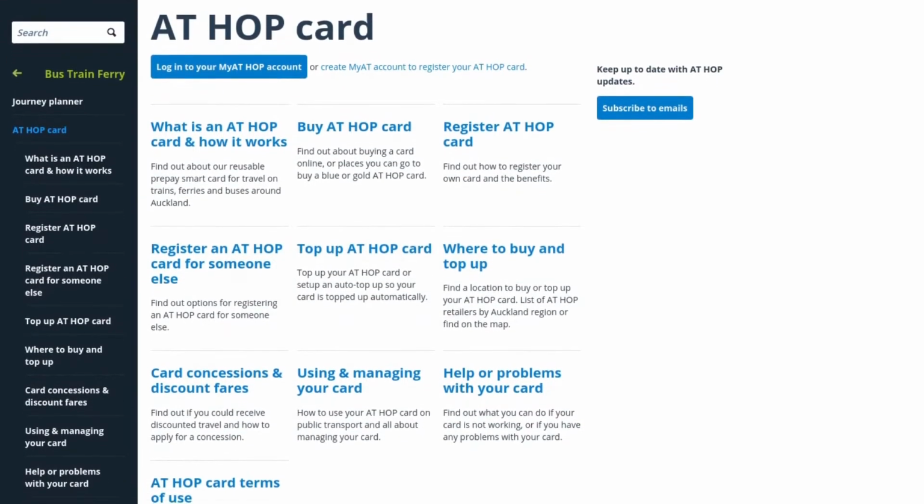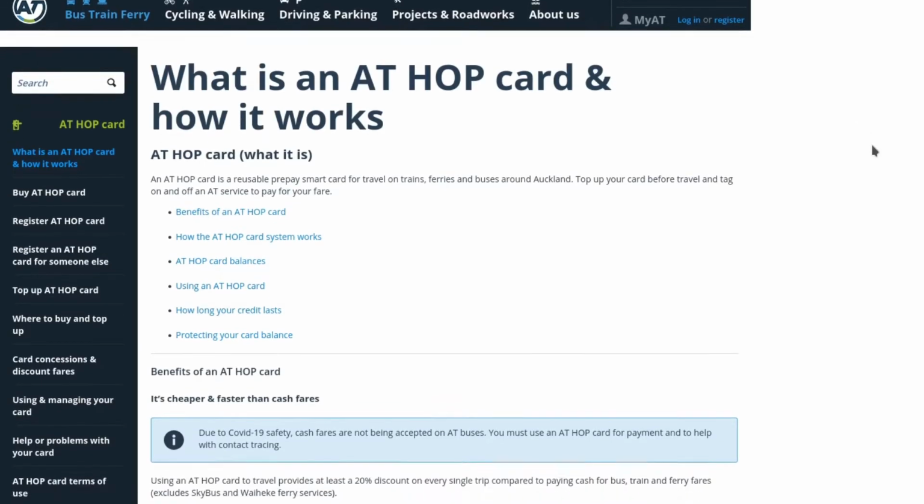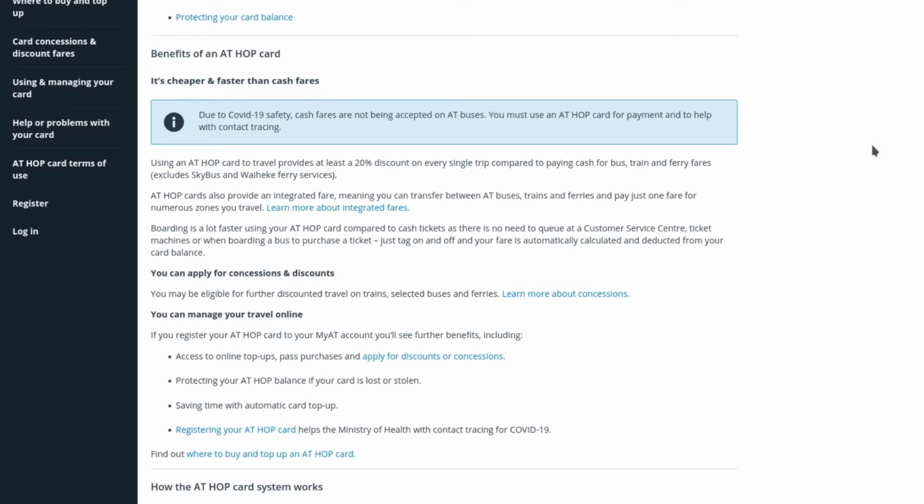There are also concessions. So as a student, I think I get 20 or 30% extra discount. So it's just so many discounts that you can get. And then if you live in Auckland, there's the AT Hop card. This is at least a 20% discount compared to cash. And again, you get those integrated fares, so you can hop between buses and ferries and all sorts of stuff without paying again and again every time you get on those different buses. Again, it's much more convenient, and they have concessions.